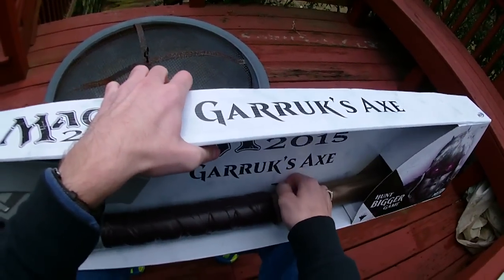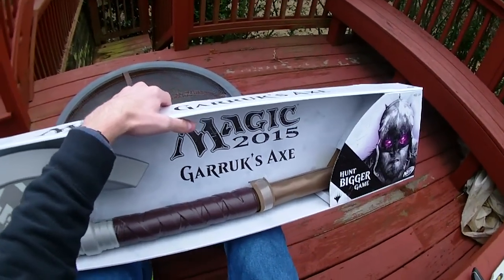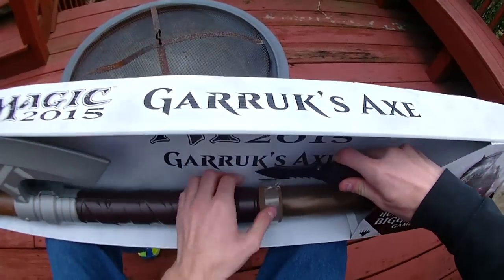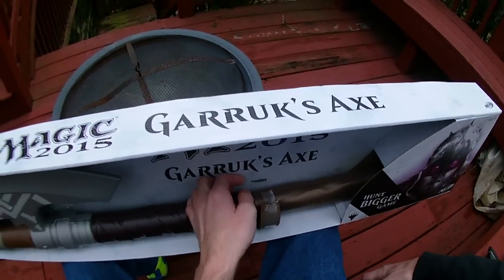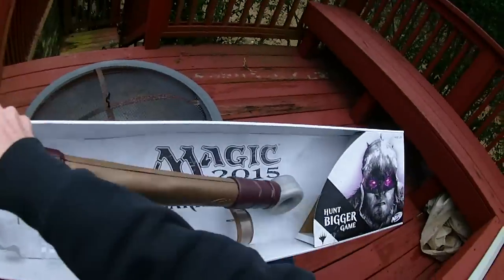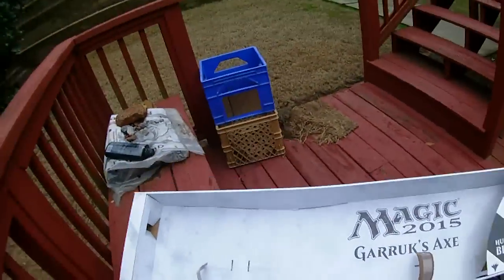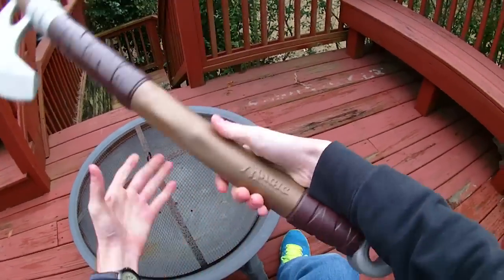It's huge. I don't think that it's actually to scale, and I'm trying to be careful getting it out of this package because I know that they are much more valuable sealed than they are out of the package. Now, first impressions of this are that the foam is softer than a Marauder, which is good. It means that this would be an acceptable Nerf weapon.